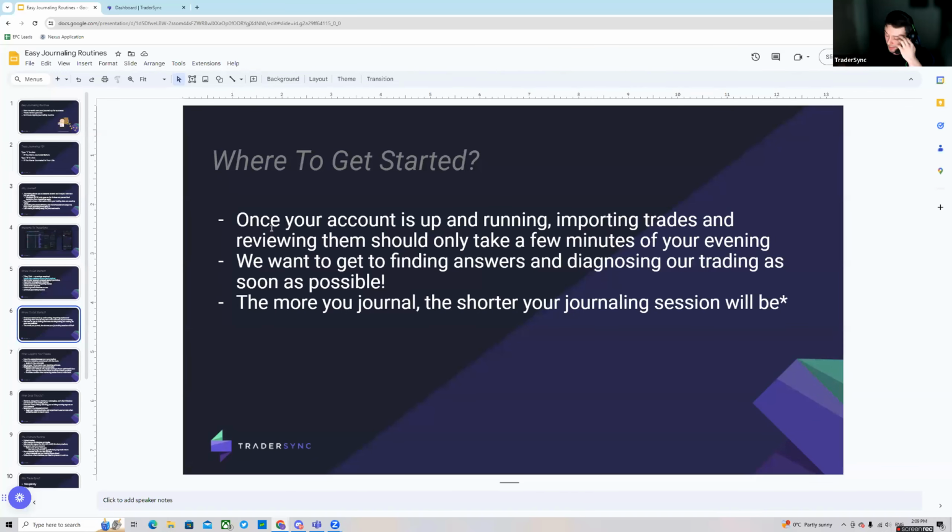So once your account's up and running, it should only take a few minutes of your evening to do. Per trade, on average, it's probably taking me about 30 seconds to roughly a minute, depending on how in-depth that trade is, to actually do a review on it. So you can imagine you take 3 to 5 trades, you got your trades imported, you got your trades documented. That takes about 3 to 4 minutes. And then I just run a couple reports in the evening there to ensure that I'm all kind of in hand and up to date.